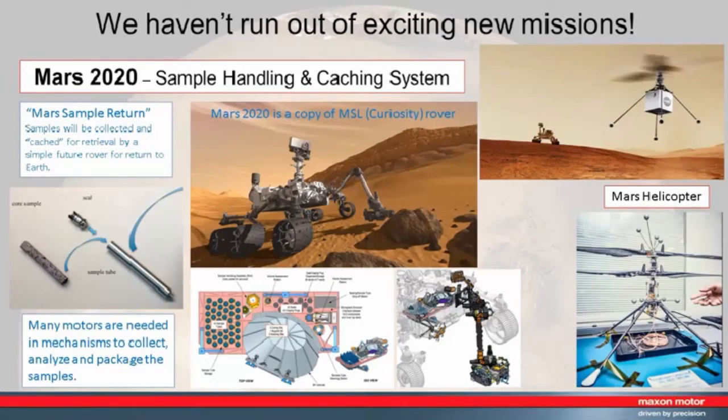I won't say too much more about some of the future missions. There's going to be more press releases coming out on these over the next few months, but there are plenty of exciting new missions still being planned.